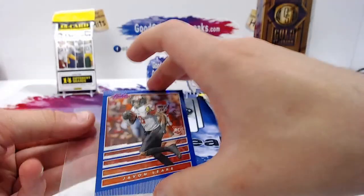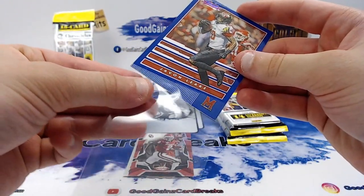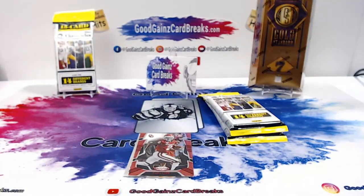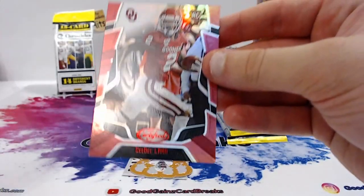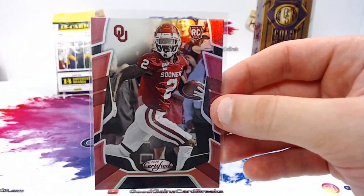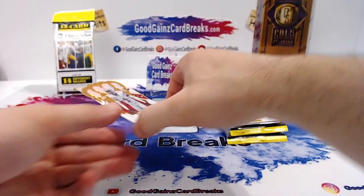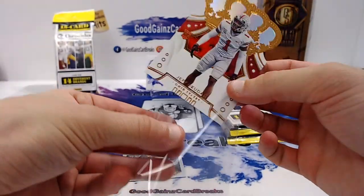All right, we got a blue foil out of Absolute. That matches his new football team, the New York Jets' Javon Kearse. And this is a red on red, so red foil out of Certified, CeeDee Lamb. Another CeeDee Lamb. He is just popping up. My goodness. All right, here we go. First appearance of the break.